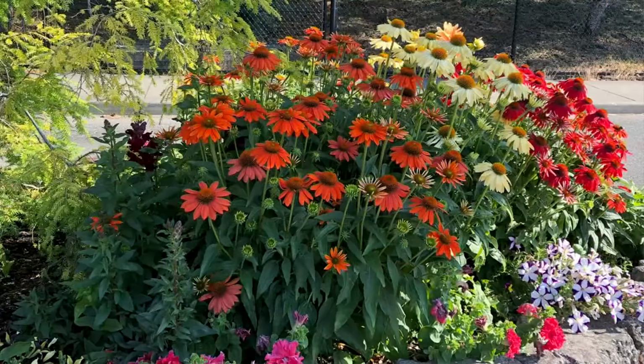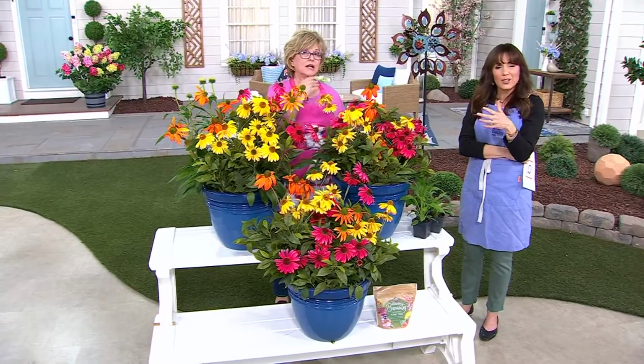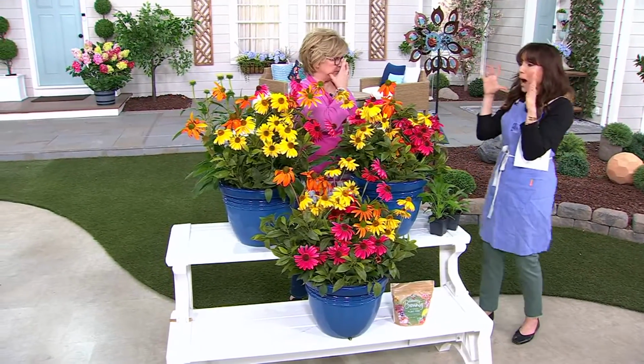For $6.66 a plant that we're going to ship to you for free, you're going to have the most beautiful echinacea. And the hallmark of this echinacea is that it's so bright and vibrant. I love all echinacea coneflowers. I grow a lot of it. But a lot of it can look a little dusty or just a little tired out. I love these pops of color.